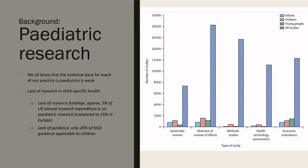So I hope that there's a consensus that we know pretty much that the evidence base for much of what we do in paediatrics is pretty weak. Now, historically, there was a reluctance to include children in research that was probably appropriate, and that was a way of protecting them from unethical research or from experimental drugs, etc. The problem is that attitude is very out of date now, and ethically we're not serving our patients well, but a lot of those historical constraints still exist, and it's still very challenging, or much more challenging, to undertake research with children than it is with adults.